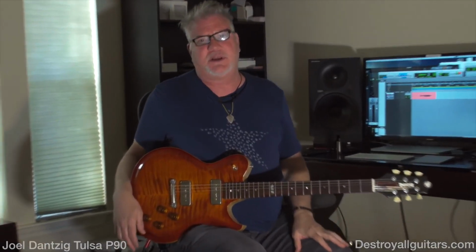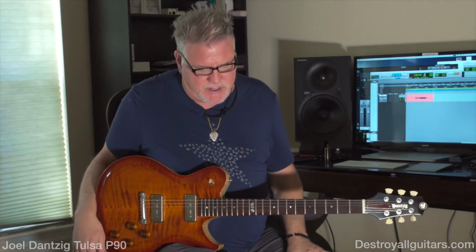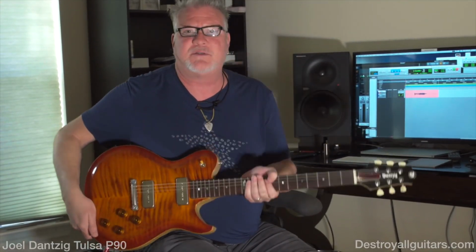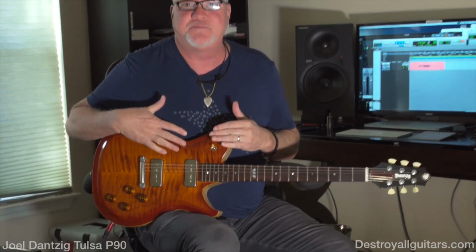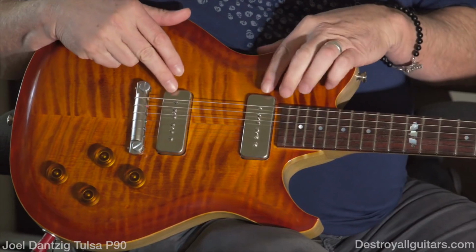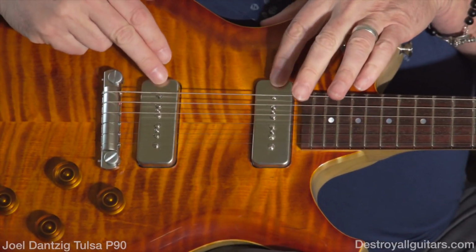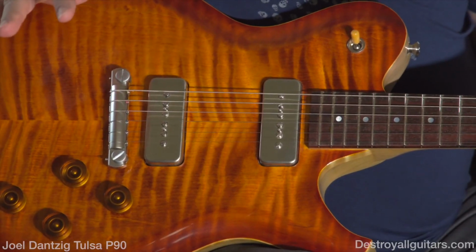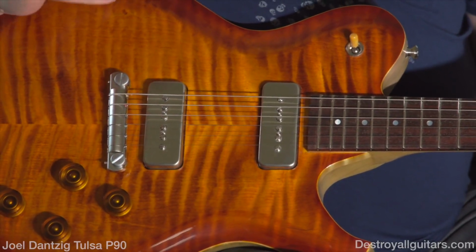What's happening is really making me excited and happy, because Jol Dantzig, who's a friend of mine, you might remember him from his days at Hamer. He was the Hamer guy. So Joel's making a new line of guitars called Dantzig Guitars. This is called a Tulsa, and it is a beautifully carved guitar. It's got John Grail pickups in it, these P90s, and I've got to tell you, the guitar sounds like a bell. It just rings out and it just sustains forever.